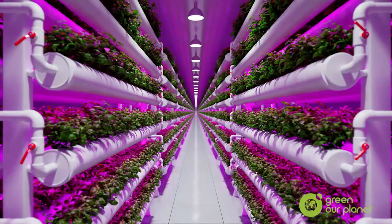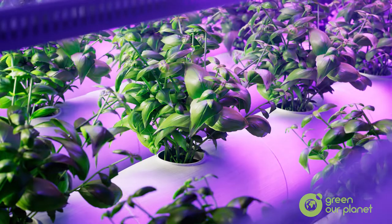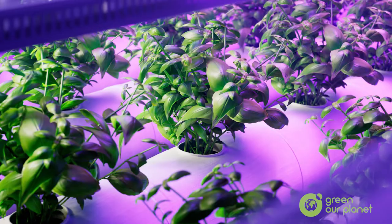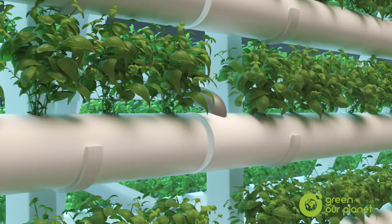It's a hydroponic farm. So in a hydroponic farm habitat, we can control all the elements that plants need. We control the temperature. We control the amount of light. We control the amount of water. And we control the amount of nutrients. We've created a habitat that is the perfect place for our vegetables to grow.